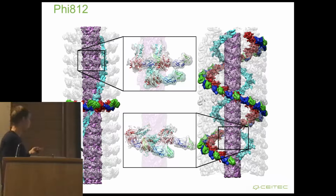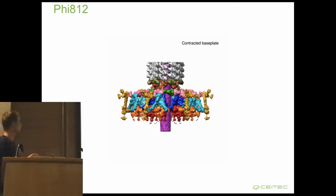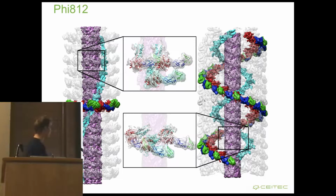The whole tube assembly forms a helical structure, which is composed of these rings or discs with a C6 symmetry, and all of it is basically made of two proteins. It is a tail tube protein, which is shown in purple here, and the tail sheath protein, which we here divide into four different domains.